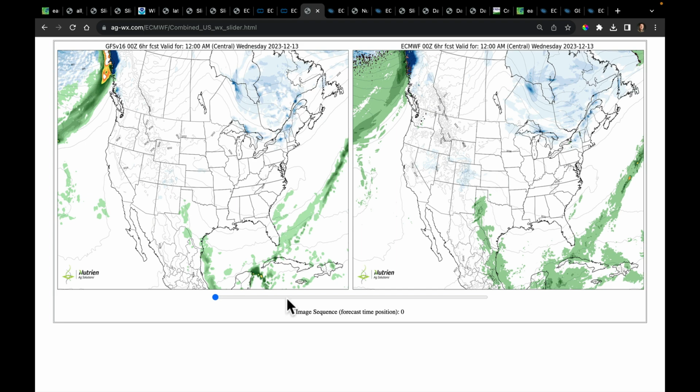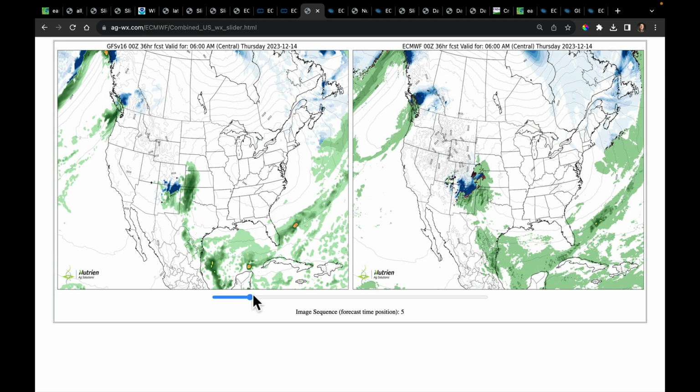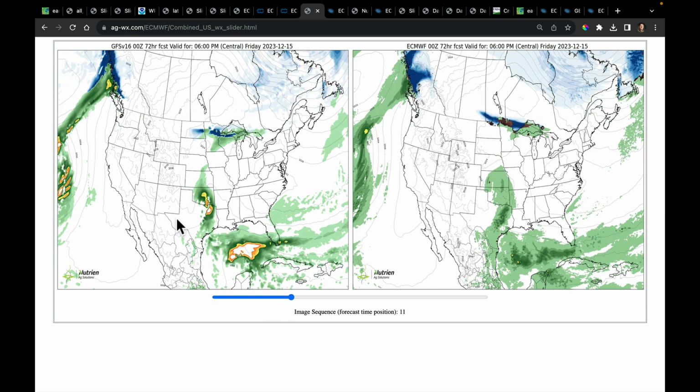So let's do GFS on the left versus the European on the right. As we sneak this forward throughout the day today and into tomorrow, and then playing out on Friday morning, that's when the low slowly moves out of the high plains and into parts of the southern plains. It's going to take from today all the way until Friday night for that to happen. Here's the clipper sneaking through the upper Midwest. Could we get some snow out of this?